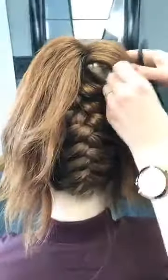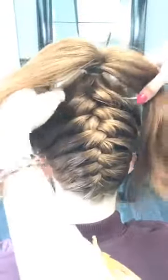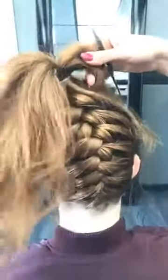I'm going to loop the hair, and we are going to pull it to the other side. Oh, it's going. Success! Yay! We did it! So this is how you get one part of the bow.